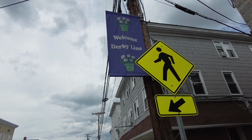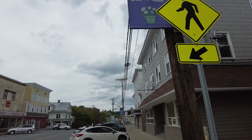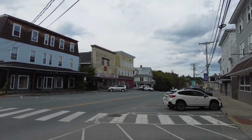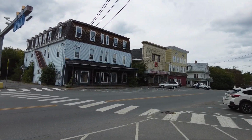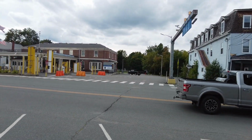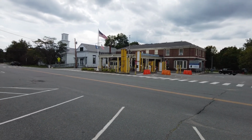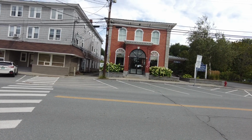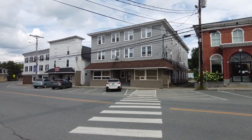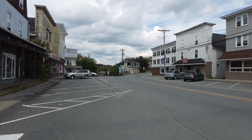Welcome to Derby Line. And true to its name, it is right on the line, the Canadian border. This is downtown, sort of. Looks kind of run down. And this right here is the Border Patrol Inspection Station. There's not a lot to it. But as you go right down the hill there, you are in Canada.